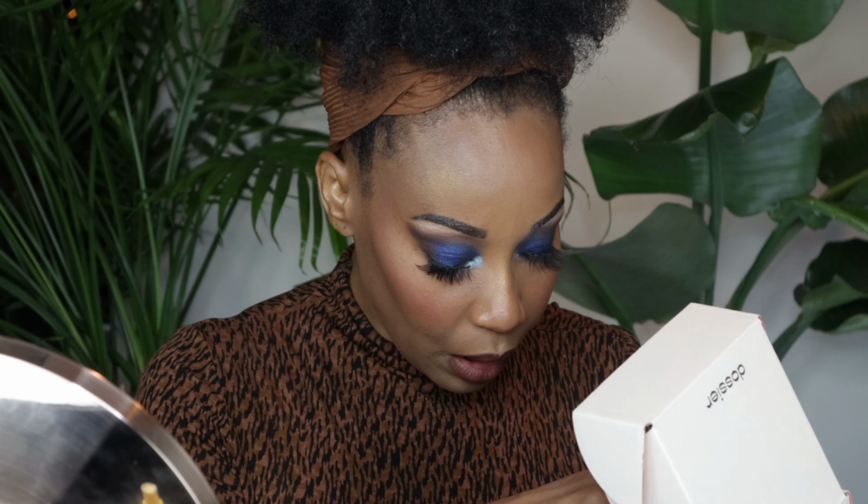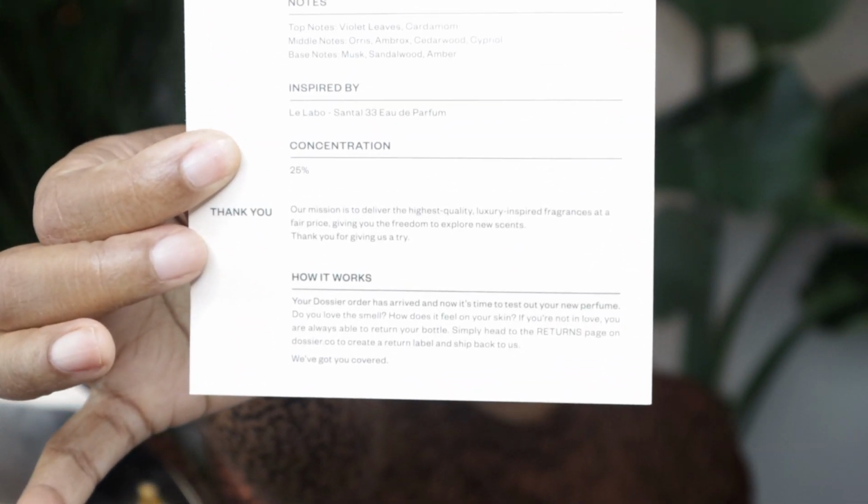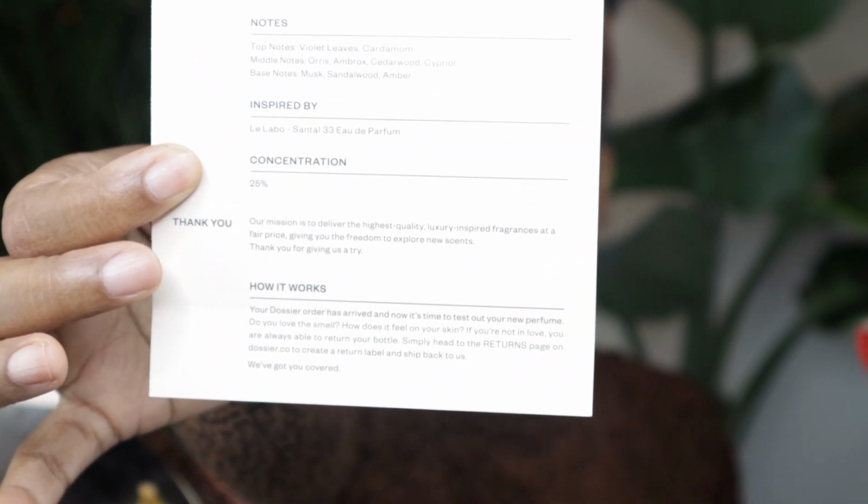I think it's 3 bottles, I'm not sure. They're constantly recreating fragrances. They love to hear suggestions from their customers. And it also comes with this card. If you look at this card, it has all the details and it's on the bottle.